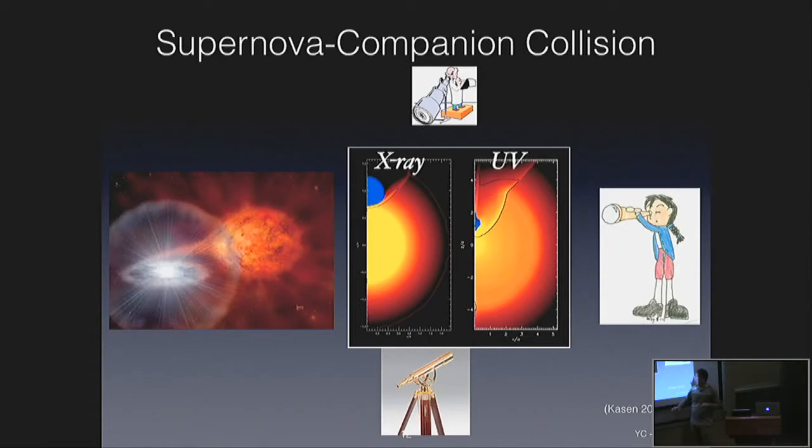And in that scenario, you would expect to see this supernova companion interaction signature. And in the other scenario, which is called the double degenerate channel, two white dwarfs spiral in and merge, or even collide with each other to produce this type 1a supernova. But in that scenario, you won't see the supernova companion interaction because there's no companion at all after the supernova explodes. So if we see this supernova companion interaction signature from a type 1a supernova, that would be a very strong evidence to support this single degenerate channel.